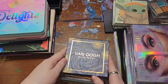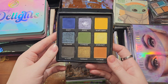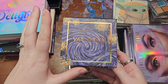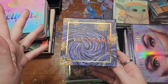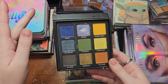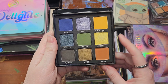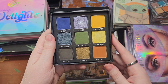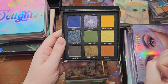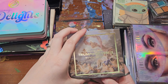And then here are the rest of my Muse / Kai Love palettes. This is the Van Gogh. This is the most perfect palette. I love Starry Night. It is my very favorite painting. Van Gogh. Impressionism is my very favorite art movement, and Van Gogh is my very favorite artist, and I love a lot of his paintings. Starry Night Over the Rhine is actually my favorite, but I do like his most well-known Starry Night, which is what this one's based off of, and I love how unique and beautiful and well put together this 9 pan is, and I want to keep it. The same with the Triumph of Venus.